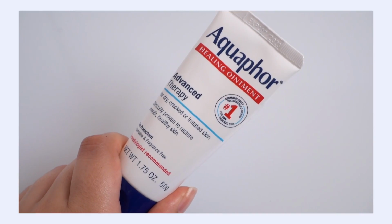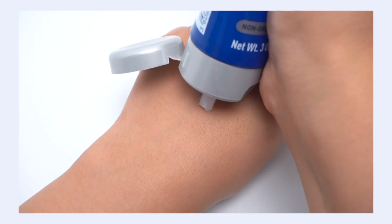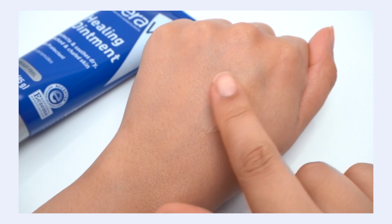You may also look into like a Vaseline, Aquaphor, or like a Cerave healing ointment. Any type of healing ointment that contains a high percentage of petrolatum in particular, very occlusive, very barrier creating, and very helpful to help heal up the skin. I like Cerave healing ointment because it does have some of the barrier components in it, like ceramides, and it creates a really nice barrier.